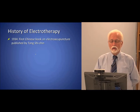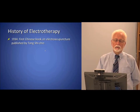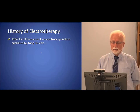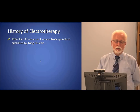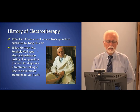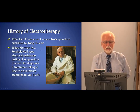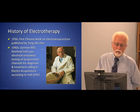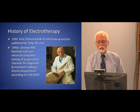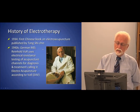In 1934, the first Chinese book on electroacupuncture was published by Tongshi Chen, and this was in China, of course, but in the 30s, China was undergoing great upheaval. There were wars going on, civil war, and not much happened with electroacupuncture in China because of that. In the 40s, we had a German MD, Reinhold Voll, using electrical resistance testing of acupuncture channels for diagnosis and treatment. He called this electroacupuncture, according to Voll. Here's a picture of Dr. Voll doing the meridian testing procedure that he has.